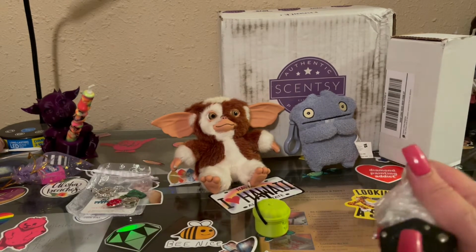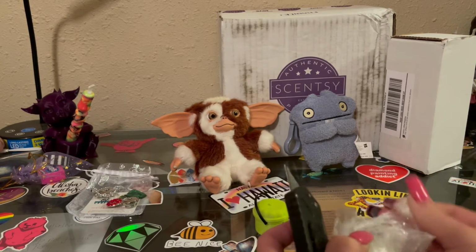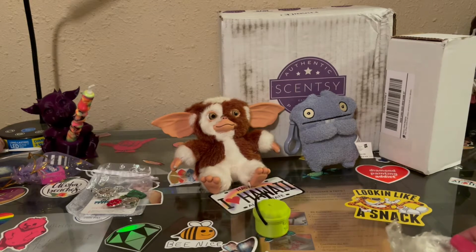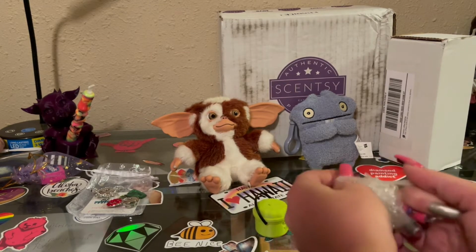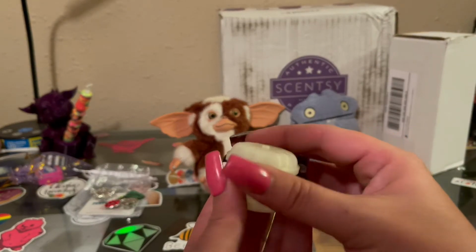Come on. There we go. All right, let's close this up and make sure we close it up all the way, not leave it poking out a little bit so we jab our finger like a dum-dum. This one is the glow in the dark.